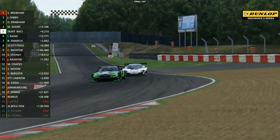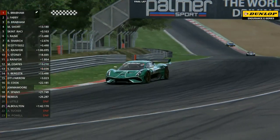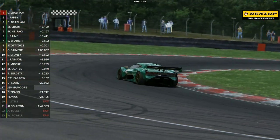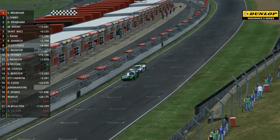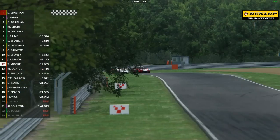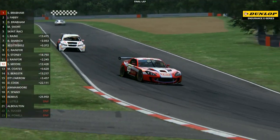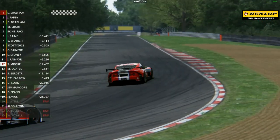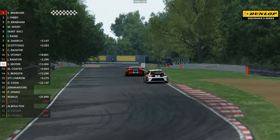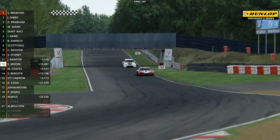What about this battle for 4th place, though? Morgan Short, I think he's going to hang on to it. There is Sam Brabham, who takes his first E-Series victory. Well done to him. A great drive from 8th place. And over the line, it is just about going to be Morgan Short that fends off Bobby Trundley for that 4th place. So Sam Brabham, Jack Fabi, David Brabham, the podium finishes. Morgan Short 4th. And then in 5th place, Bobby Trundley. 6th place, Isaac Rain. Following through then this battle between Sarah Moore and Max Coates.